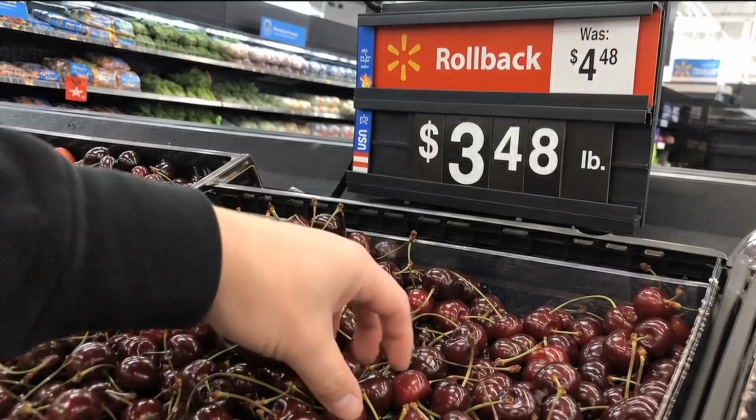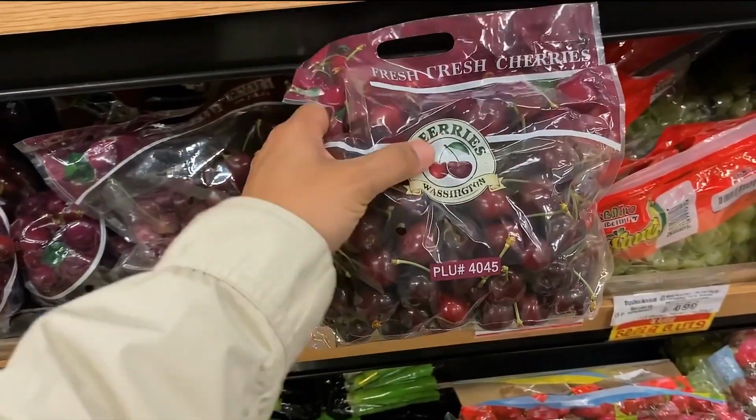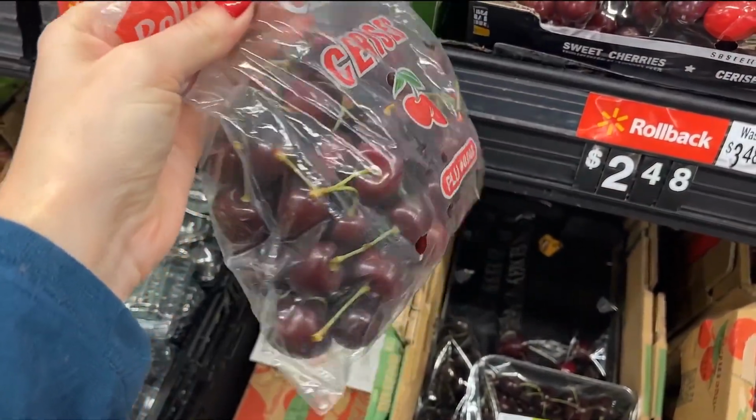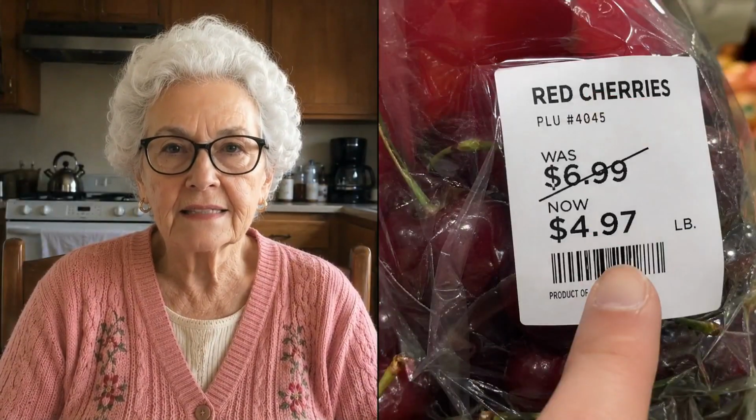Deal number 1, the cherries at nearly half off, and I almost walked right past them. This is the one that made me start writing things down, so it goes first. A 2¼ pound bag of fresh cherries. The price got slashed from $11.18 down to $5.63. That's nearly 50% off, and it's running all summer long.